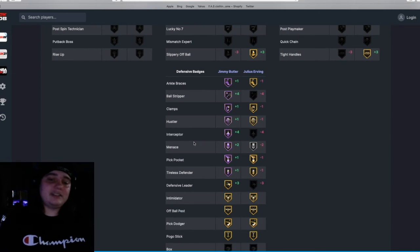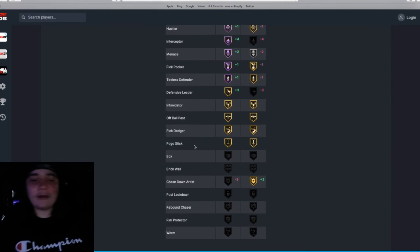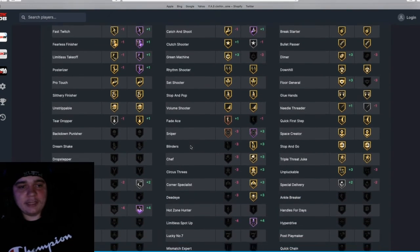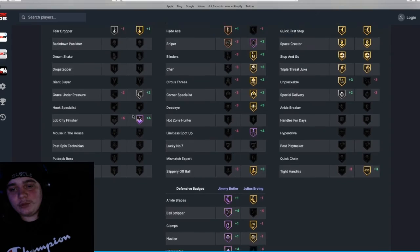So Julius does have gold clamps and gold hustler and silver menace, which is great. He does not have interceptor. Now, what you add on to it is always going to be yours. Chase down wise, Julius has chase down, which is another badge you are going to want. Neither have rim protector. Now, both of these you can add onto it, so that's not much of a difference, man. So the real question is, when it comes to it, who is really better? Now, Julius even has way more finishing badges, but so it's kind of going to come down to what you want more on your team.